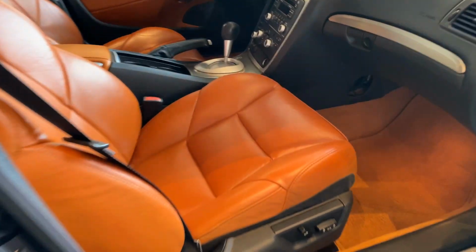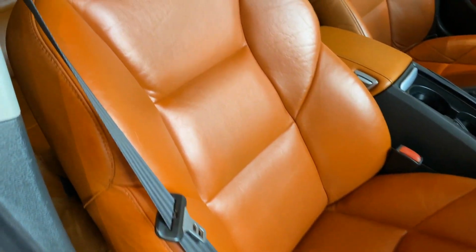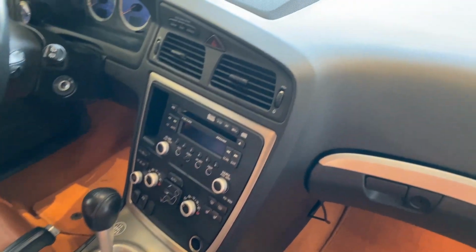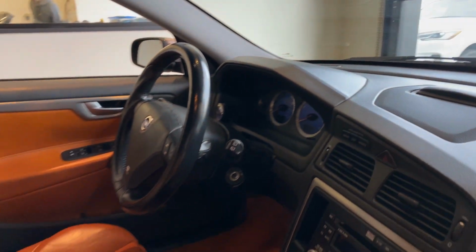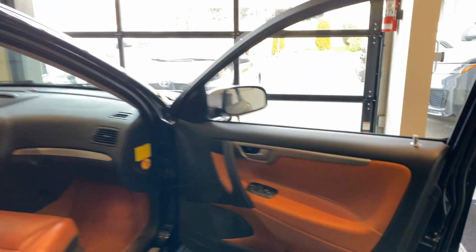So let's go into the passenger side. Seat looks fantastic. All the console looks great. Dash, fantastic. For the amount of plastic in these 2000s cars, and just Volvos in general, there isn't a lot of rattling. It's a very solid drive. It feels very good. Again, you'll probably see that through the video we did yesterday driving it. Doors look great. All the hardware, the jambs, nice and clean.